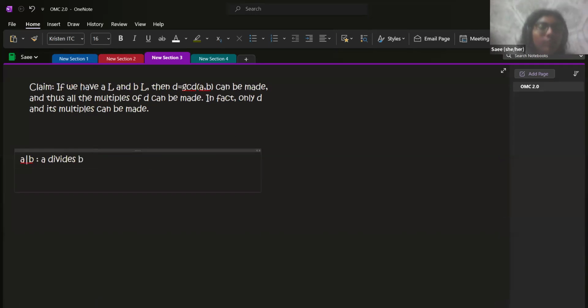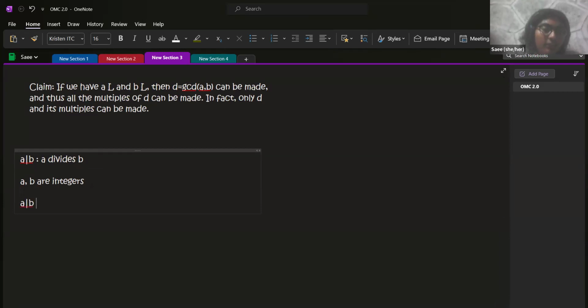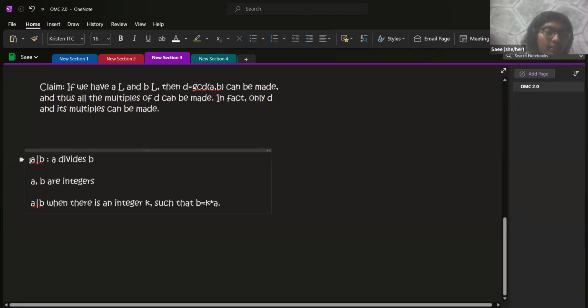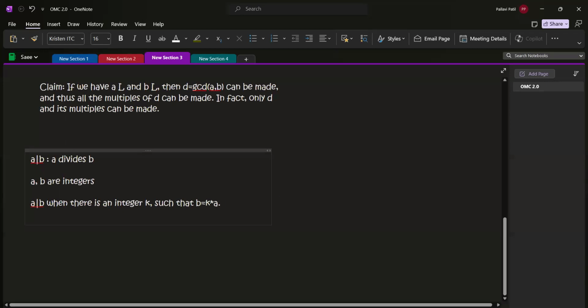So if I want to say this more formally, I say that if A and B are integers, A divides B when there is an integer k such that B is k times A. This is how I'm going to define divides. Is this notation fine with everyone? Yeah. Okay, awesome. So let's try to do some easy stuff.